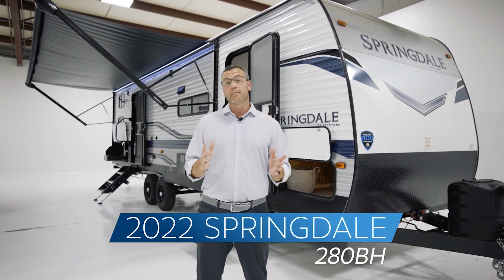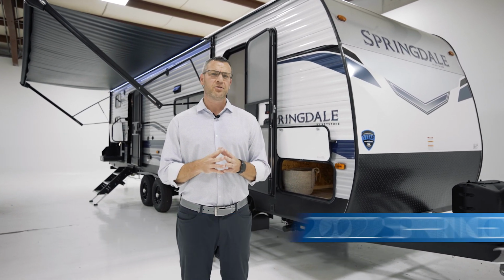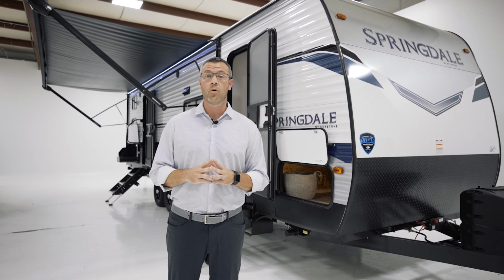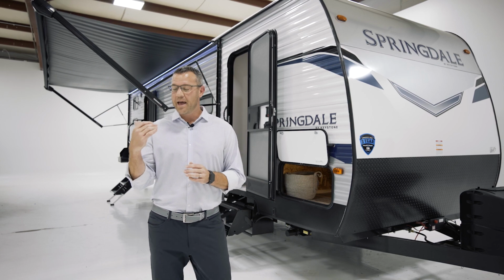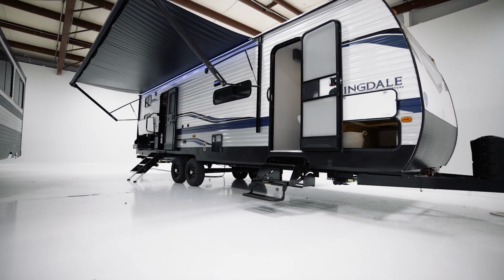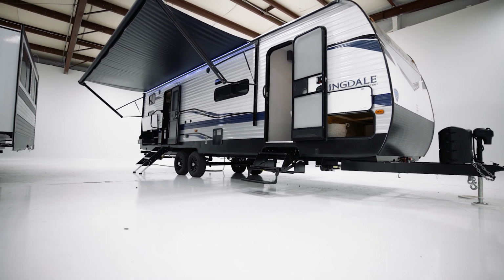The biggest changes for the model year 2022 are going to have to do with a totally redesigned inside featuring our new Onyx Storm decor, and also the fact that every Springdale travel trailer is going to come standard with a complete SolarFlex 200 solar system.